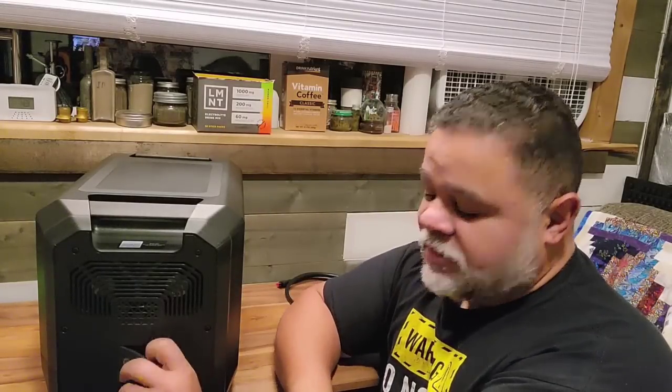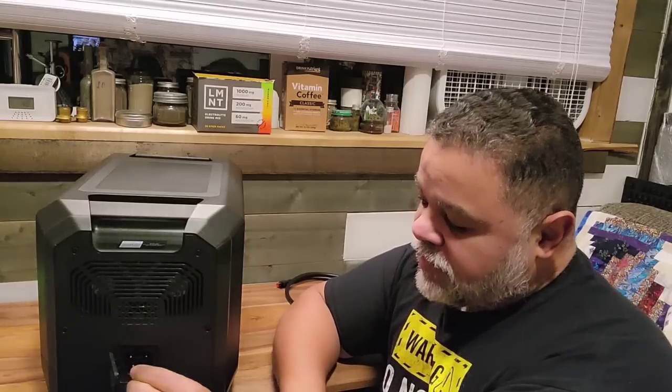Now, the back side doesn't really have anything that we need to talk about because there's nothing there. But this is the opposite side from the input side. And this is the side where you can go ahead and connect your extra battery to. Now, remember, you can connect up to 4 extra batteries to this unit, giving you upward of 10,000 watt hours, ladies and gentlemen. Let's go ahead and conduct some of our tests with this and see how it performs.